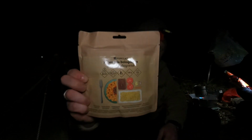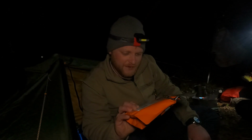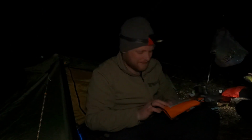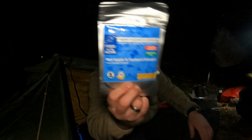Right, we've got our water on the boil. Tonight I'm having a four-class pasta bolognese, Decathlon special. So just boiling some water to tuck into that, should be enough for tonight. Tom's got his really tasty fish and potato with parsley sauce. I tried a bit of this last time, really nice. But he's got a big pack. Tom loves eating big dinners. And he's got a hot apple and custard dessert.